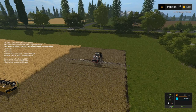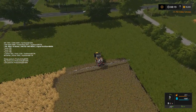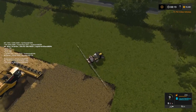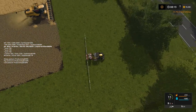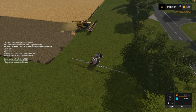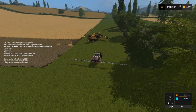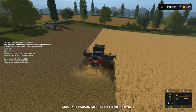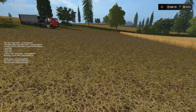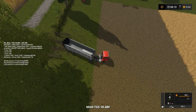Uh-oh, a sprayer's going to outrun our combine. And our combine's going to be leaving some. No. Alright, I'm gonna have to come back and get the ends. We'll let him make a round or two, get the ends. Yeah, this guy. Let's go ahead and empty him out.